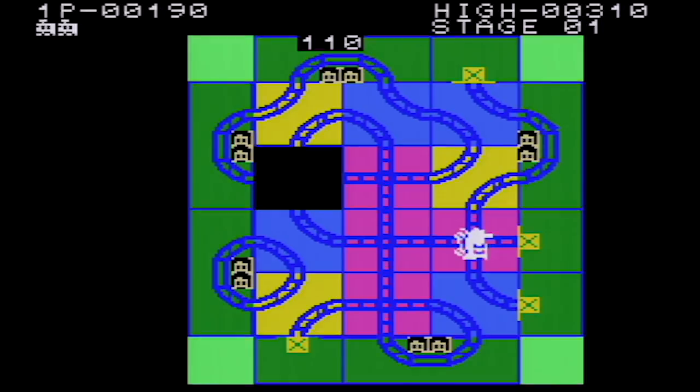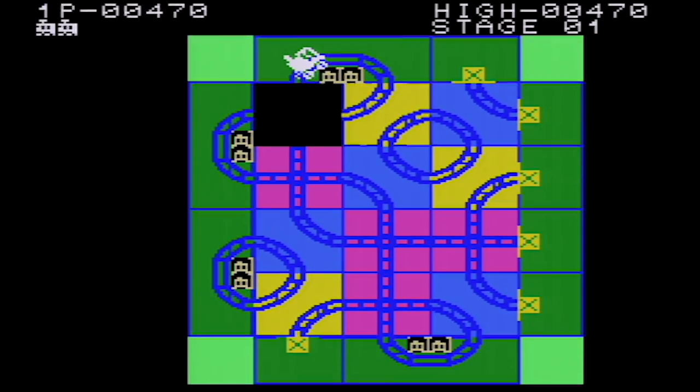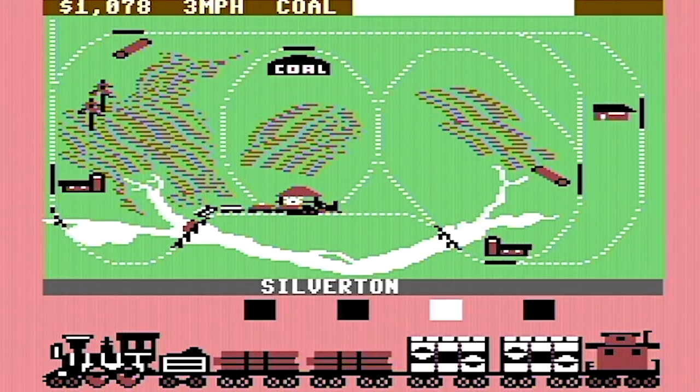Crazy Train is an example of an early MSX game. Lovely concept, and much simpler than Locomotion that we saw on the Amstrad CPC. It's much better implemented, but it's exactly the same type of game. But then again, that's exactly what you'd expect from Konami.